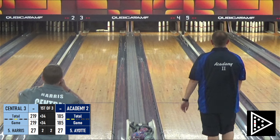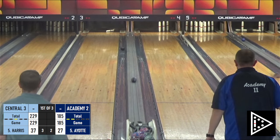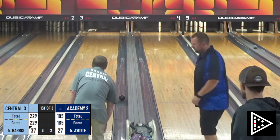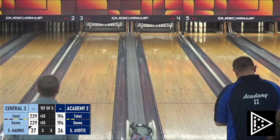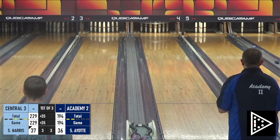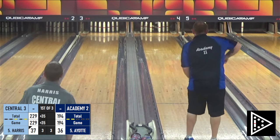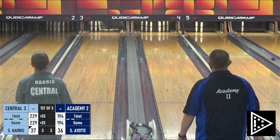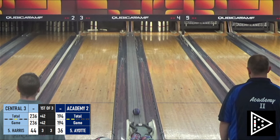Ayotte against the check mark, 5-pin only. Harris converts, and the hits just keep on coming for Central 3. Ayotte's a pin. Got it out to the right, that's the safe way to go, that's 9. Central 3 has currently knocked down 3 more actual pins than Academy 2. Right through the middle and full. Harris gets the splash, that's 7. And more good fortune and skill combining for Central 3 to give them the early advantage.